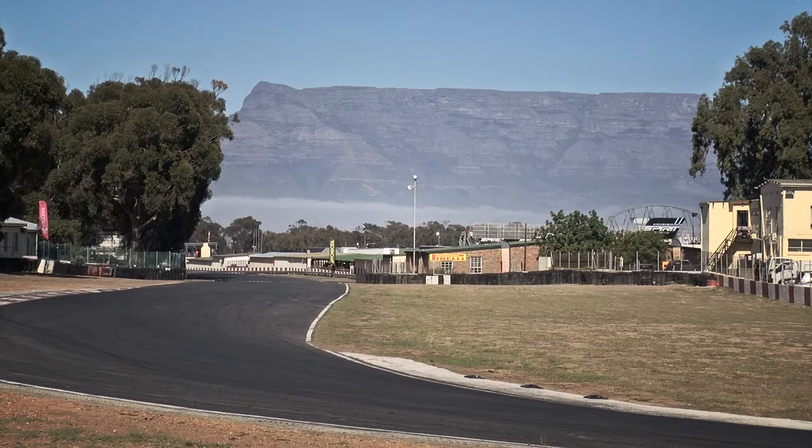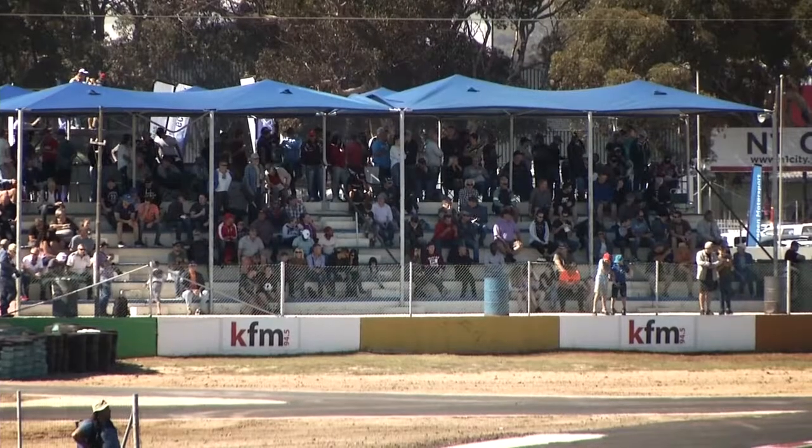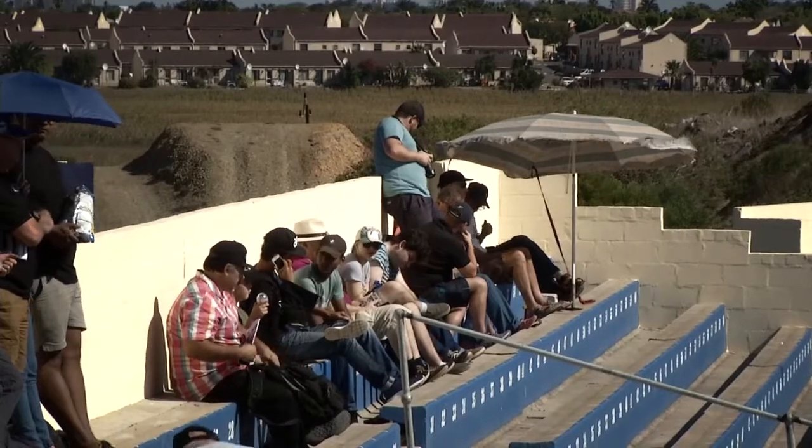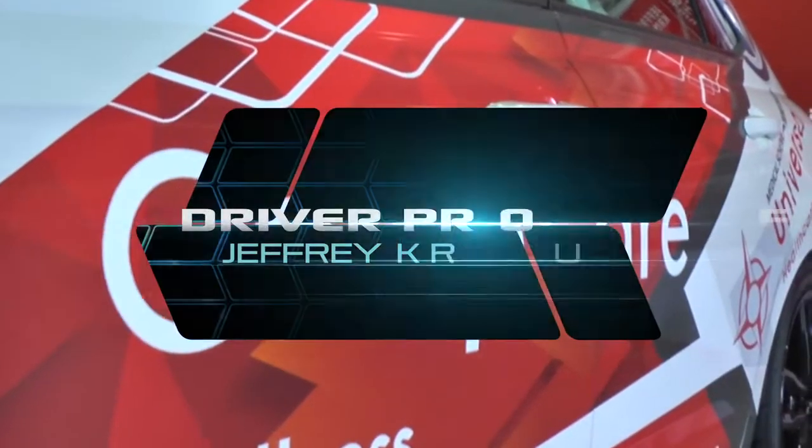Welcome back to the Mother City. Big mountain in the background means we're in Cape Town, and there is a big crowd. Thousands of people coming out here to the Killarney International Raceway to be entertained in the Extreme Festival. We catch up with all our top guns now in the Engen Polo Cup.